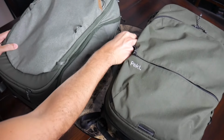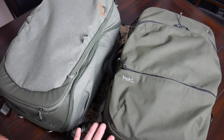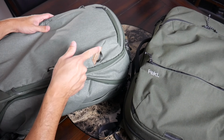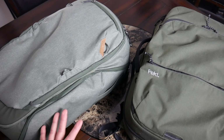Then on the branding front, Pakt has the logo on the front, which is the white text, so it stands out a little bit more prominently at the front, whereas Peak Design has this really nice kind of leather-like material here with the logo that I feel is a little more subtle. It blends in, it just feels a little bit classier maybe.